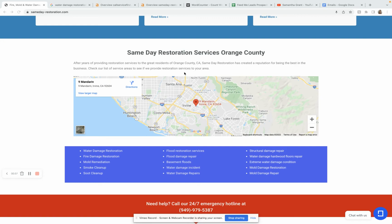And so Google is going to be ranking your website based off of around 200 different factors. One of those key factors is going to be content. You want to have a minimum of 1,500 to 2,000 words on this homepage. I did a word counter search and you guys currently have 767 words. So I would suggest that you add in some more content to the homepage.